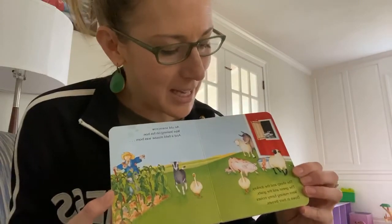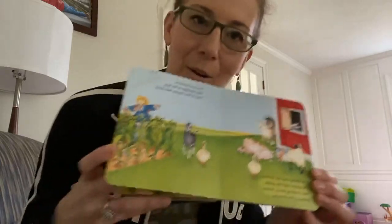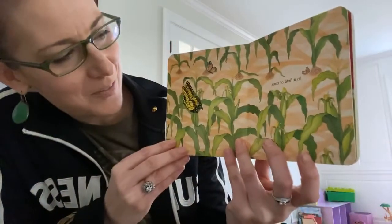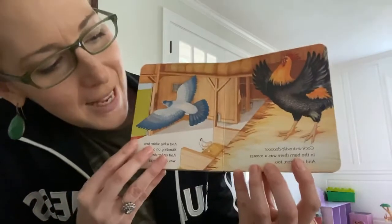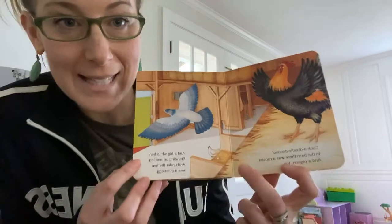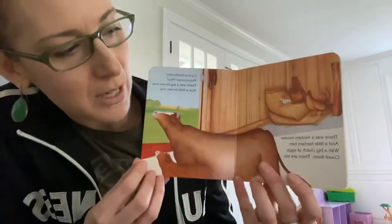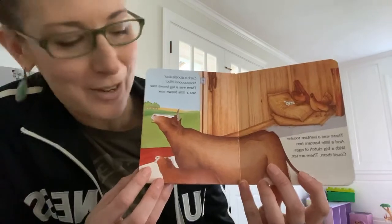The sheep and the donkey, the geese and the goats were making funny noises down in their throats. And an old scarecrow was leaning on his hoe, and a field mouse was born in a field of corn. Cock-a-doodle-doo! In the barn there was a rooster and a pigeon too, and a big white hen standing on one leg, and under the hen was a quiet egg. There was a bantam rooster and a little bantam hen with a big clutch of eggs. Count them. There are 10.